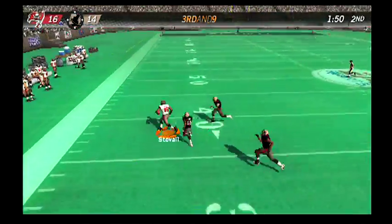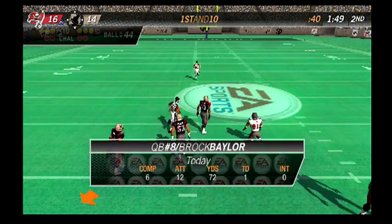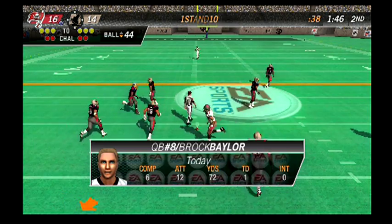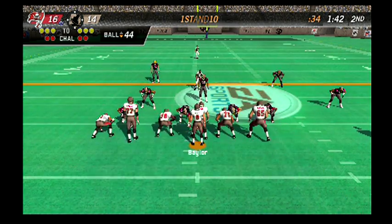On the run, the wide receiver has it. Farris comes up to make the play at the 44-yard line. I like to hurry up here. It's a change of pace, and it's a way to get the defense uncomfortable.